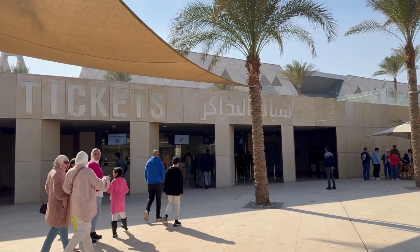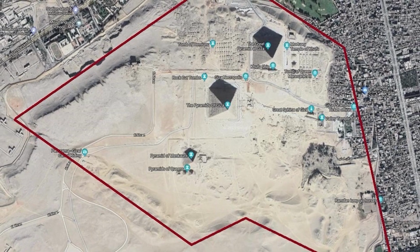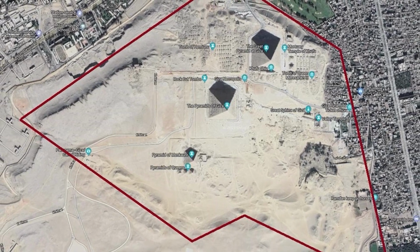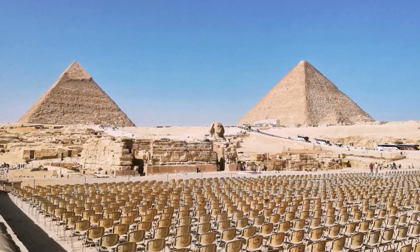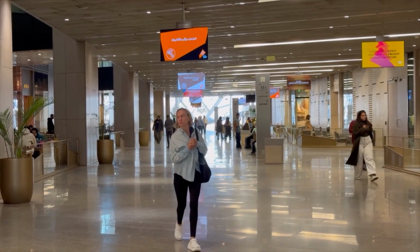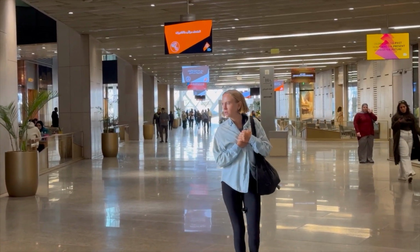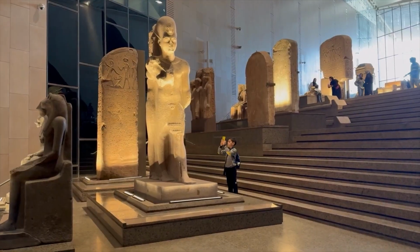Now, let's talk about the location. Situated on the Giza Plateau, this museum is strategically placed just about 2 kilometers, which is about 1.2 miles, from the Giza Pyramid Complex. From inside the museum, you get a breathtaking panoramic view of all 3 pyramids. It's like getting a tour of both modern and ancient Egypt, all in one spot.